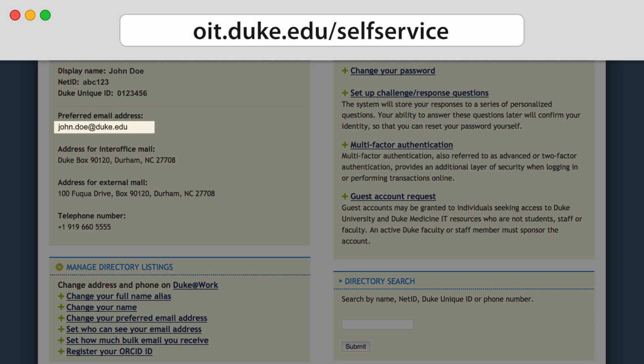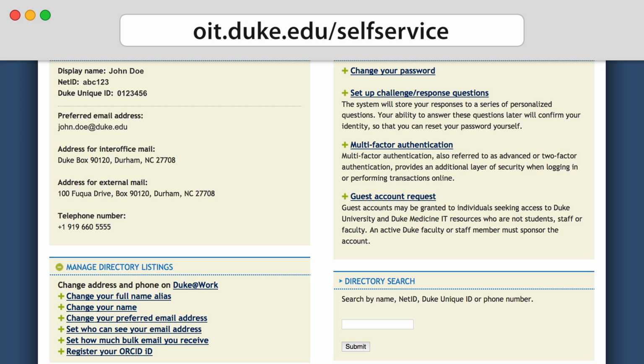You can make changes to that email address here under Manage Display Listings in order to go by a shorter version of your name, or if you go by a different first name than what your legal name is, you can make those changes here. You can't do big.daddy@duke.edu. I know I've tried, but you can make other changes here to your name listing and to your email address.